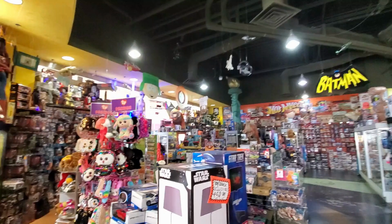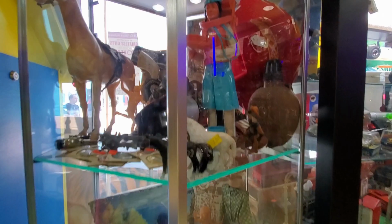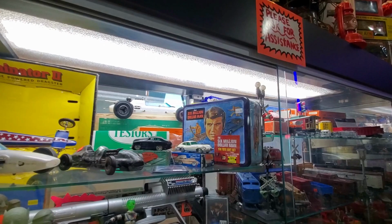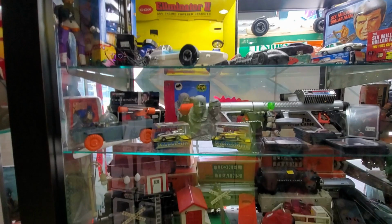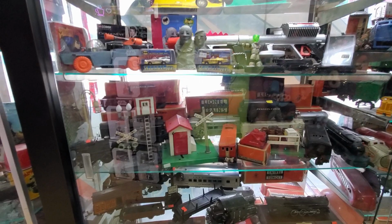And starting right here, they have a plush unicorn, some Native American stuff here. Race cars, a Six Million Dollar Man lunchbox for 50 bucks. Race cars, some train stuff too, which we're gonna be getting to. Oh, there's Batman and Robin, like a monument. Trading cards, looks like it was the Beatles. There's a Lionel stuff. A lot of Lionel stuff.